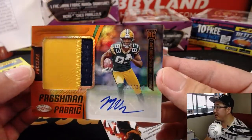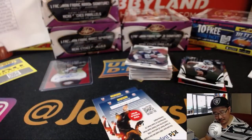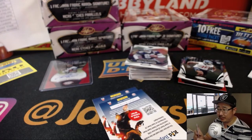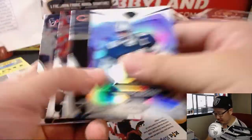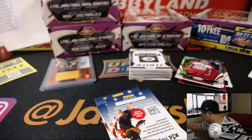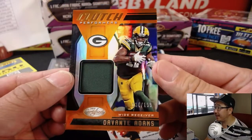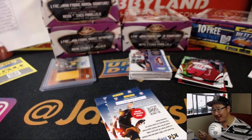There's Justin Reed. And there's freshman fabric, Marquez Valdes-Scantling, 109 out of 349. Nice golden green relic for the Packers. Roy with the pack. Yeah, they deliver some nice relics for some high numbers. There's clutch performers Davante Adams out of 199. We have Eli Manning's turnovers in the house.